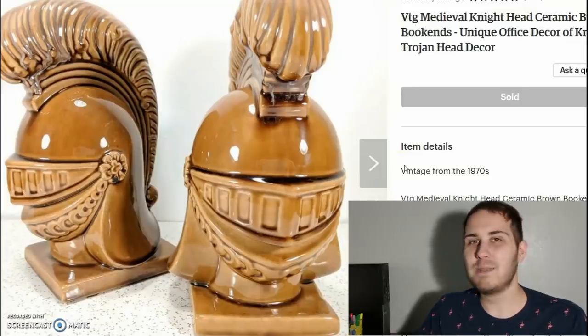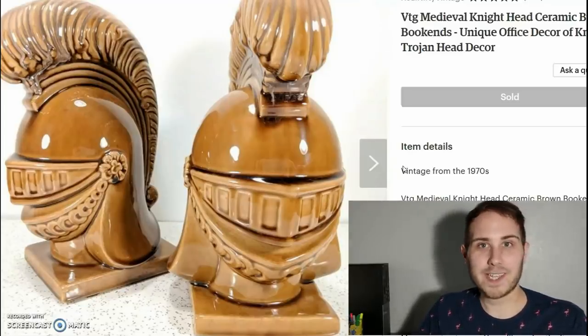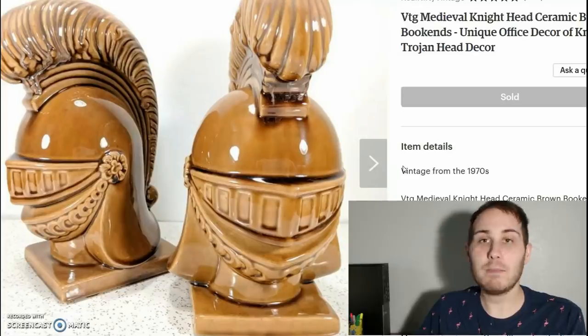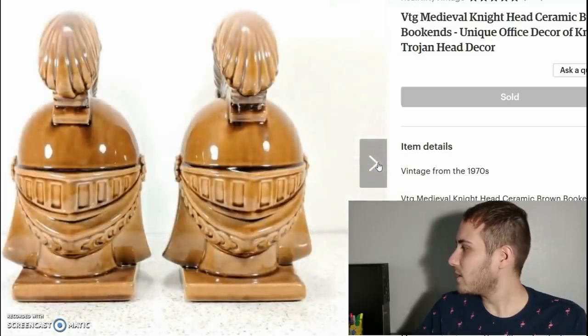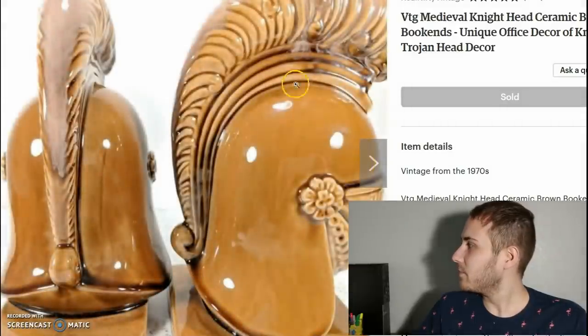Next up, these were a really fun auction find, and they are super cool. They're bookends in these medieval knight heads. They sold for $65 total. I paid $6 for these at the auction, and with fees and shipping and everything, they made me $32. So that's really good. There was one little chip on this medallion on the side, by his ear, but they are just really awesome, from the 70s, glazed pottery, very fun.